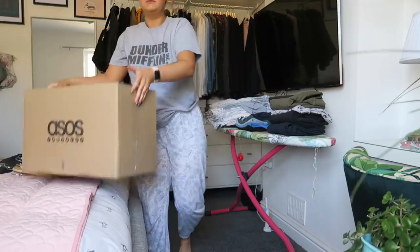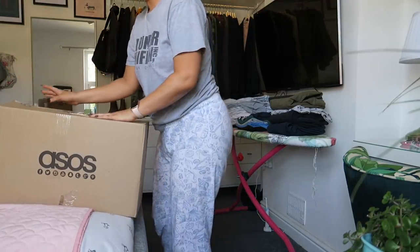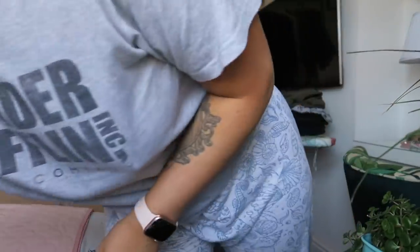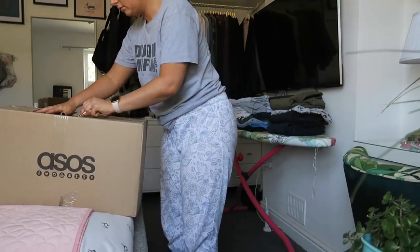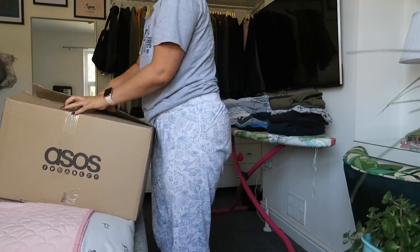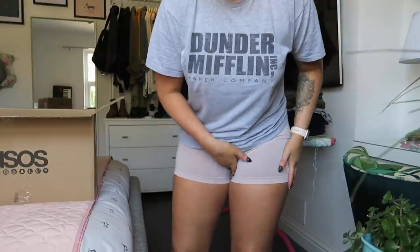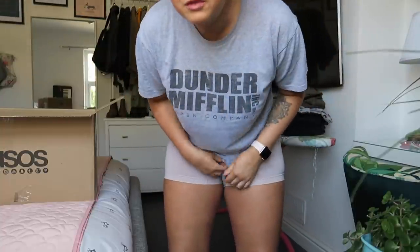I'm gonna sort this ASOS order out because I need to send the bits back that don't work out. So I have money. So let's just get into it, shall we? I don't really have any scissors. What could I use? Where are some tweezers? These are disgusting, but I feel like all this skin is just popping out and I can feel my fanny hairs poking through, so I'm gonna try and not get too close.